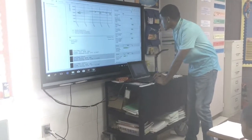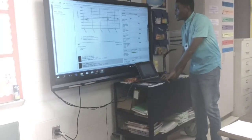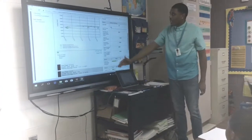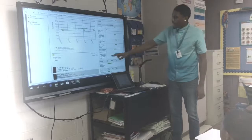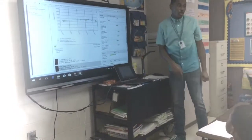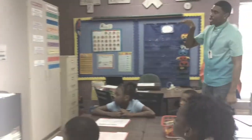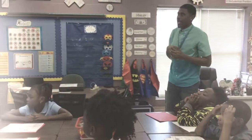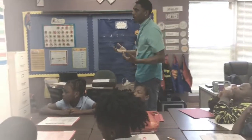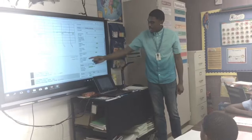As you can see over here, it also gives you the grade level and it also gives you the score that he made in each category. So let's look at his scores. If you see the bowl score, that's the score that he made. So we want to find the area in which Keyshawn did not score the highest in, and the area that he may need to grow in or work in. What is his lowest area? Let's look at our numbers.